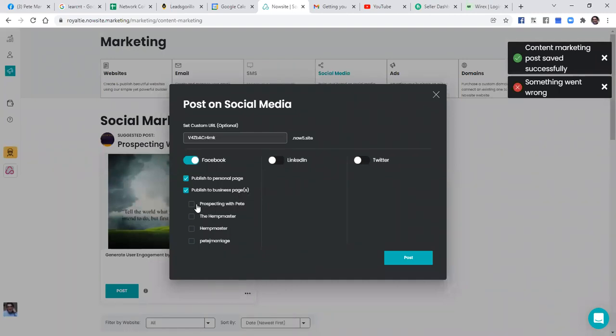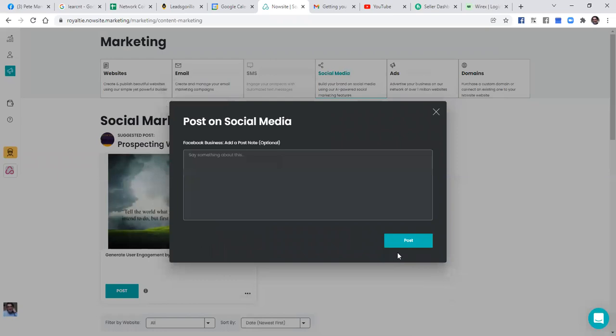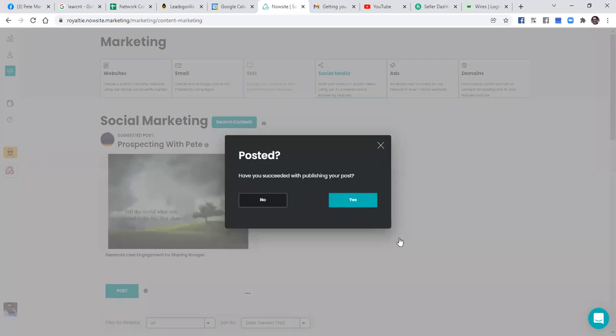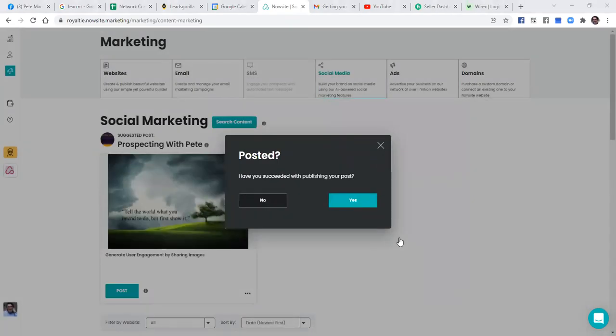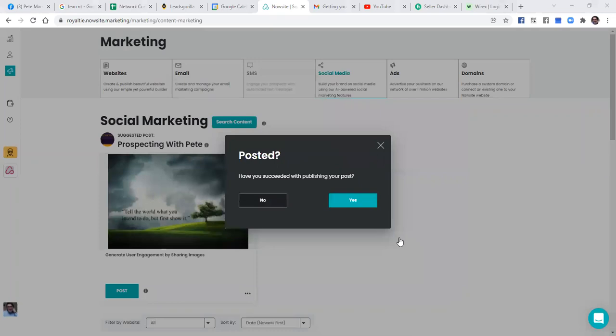Right, so I want to send that to my prospecting with Pete. I'm going to send it to LinkedIn. I'm going to send it to Twitter. I'm going to press next. I can put something in there if I want to. I'm not going to. But I can, if I want to. I can change the quote or the picture. I can put in a video. I can put in some content. I can put what I want. I'm going to post this. I can have it to my story as well if I want to. So let's do it. Why not?